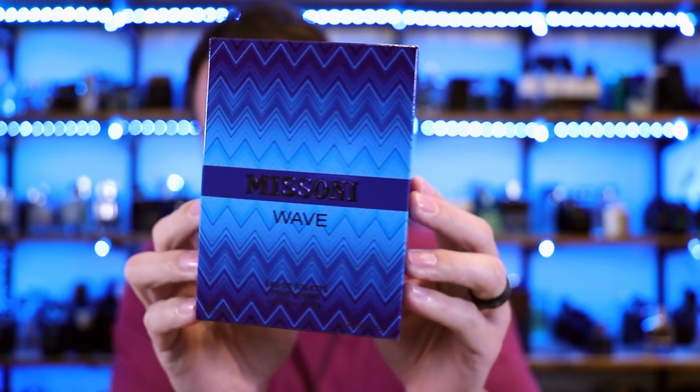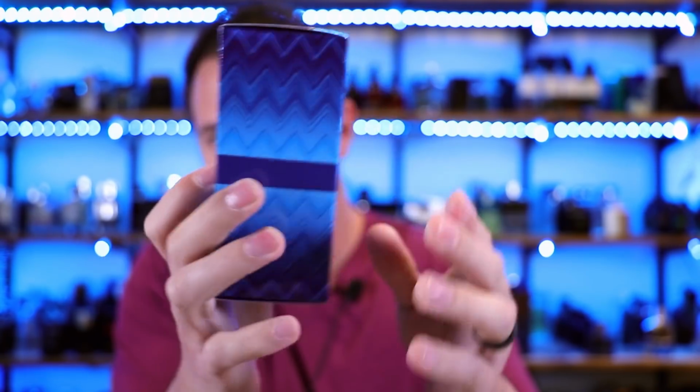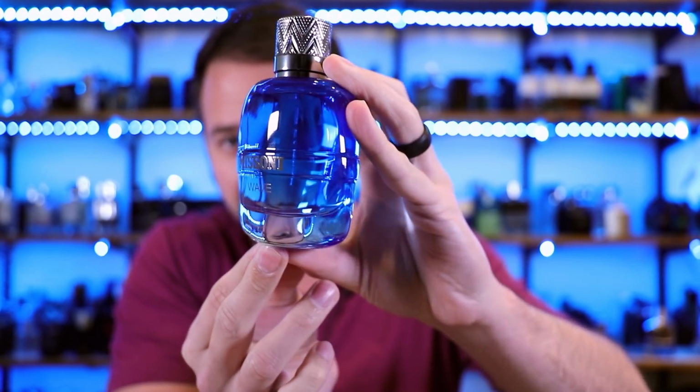Quick look at the box for you guys. Kind of matches the background coloration, doesn't it? Missoni Wave. And there's a good look at the bottom for you. See, batch code 0232G. And here's a quick look at the bottle for you guys.